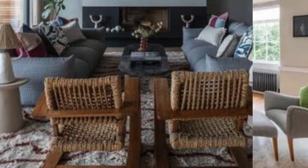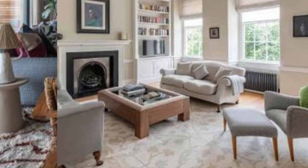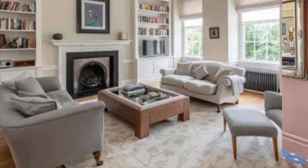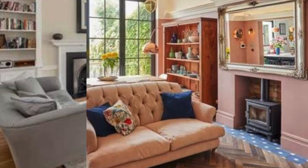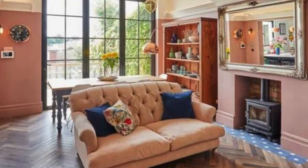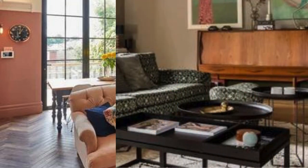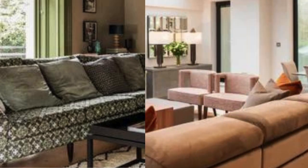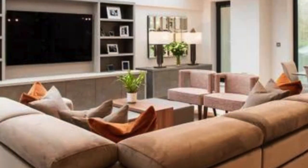Consider the layout carefully, ensuring that furniture placement fosters both conversation and comfort. Opt for versatile and stylish furniture pieces that cater to the room's purpose, such as a comfortable sectional sofa, chic coffee tables, and statement accent chairs. Integrate strategic lighting elements, combining ambient, task, and accent lighting to create a warm and inviting atmosphere.